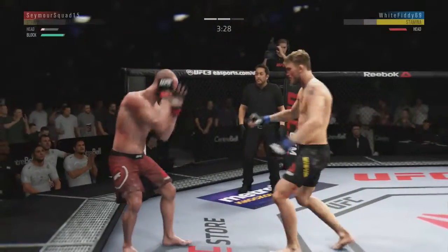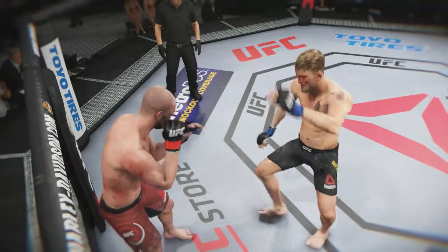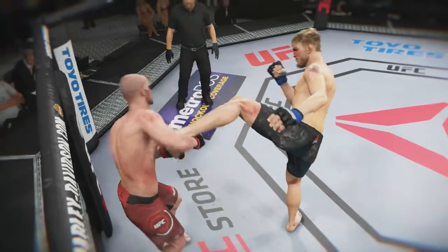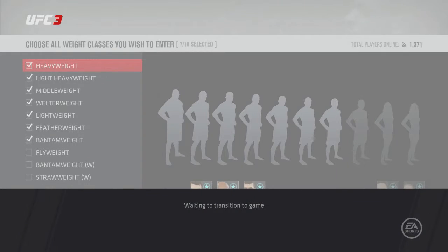Good right hand on the turn. He's hurt. He's hurt. And just like that, that's it, the fight is over. Unbelievable. And here's the end of the fight.